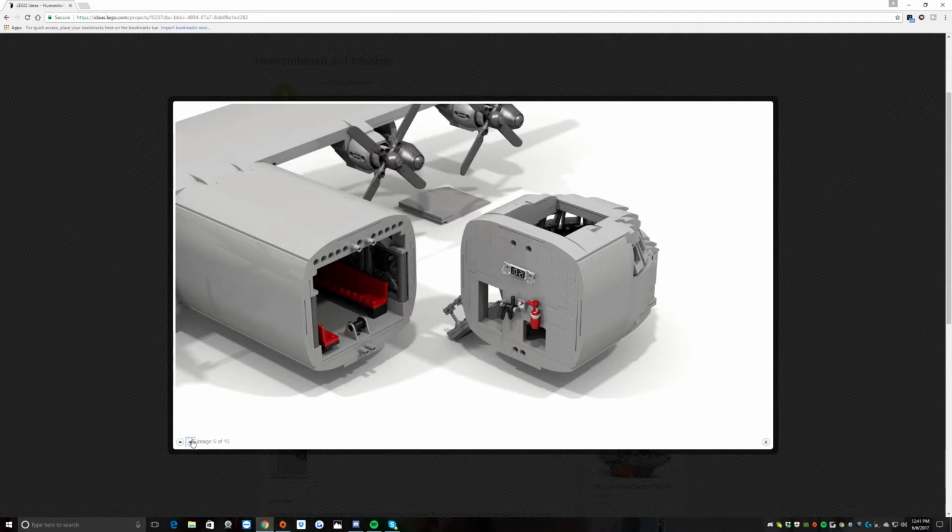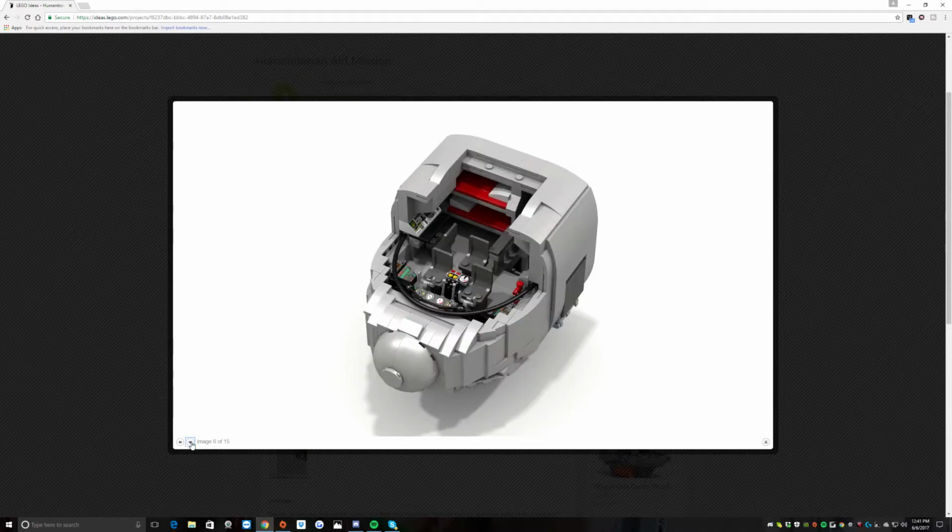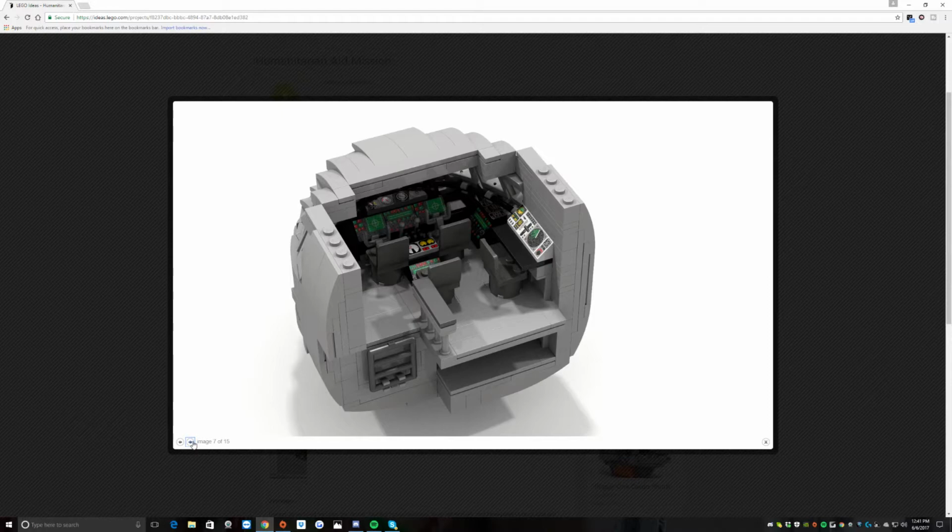Allows for easier transportation and allows you to put minifigures in those seats right there, which is definitely a super dope part. The cockpit looks really cool. We do have a lot of details and a lot of prints. We do have some analog meters and stuff like that, which really adds to that next level of detail inside the cockpit. Really looks dope, and I like how the front of the thing comes together like a cone.